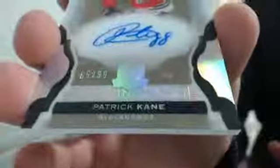Enshrinements, 65/99 going to Chicago, Patrick Kane. Autograph Rookie Masterpieces. Going to Montreal, Charlie Lindgren. And base 207 to 249 for Edmonton, Leandre Seidel. Focus.